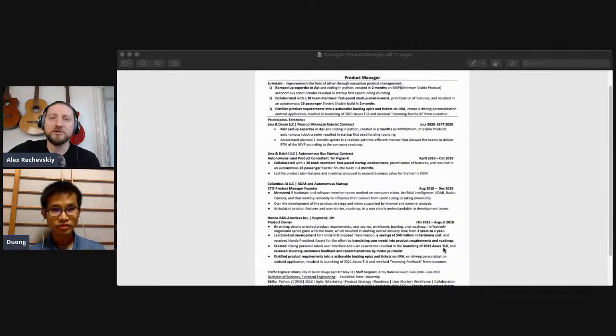Created personalization, driving personalization user interface and user experience and launching the Accurate TLX. So how did you work 2011 to 2018, but launch the 2021 Accurate TLX? Is that how long these things take? Yeah, a new car takes 3 to 5 years. Wow. Okay, that's fascinating. Find out something new every Saturday morning here. Well, it depends on the model. That's the common cycle, like 3 years. A minor model change, like some facial change, takes 1 year. A full change is usually 5 years. 3 to 5 years. Yeah, that's awesome.